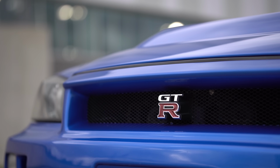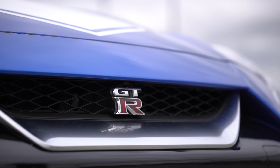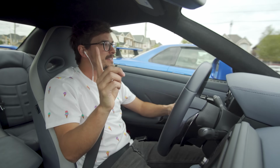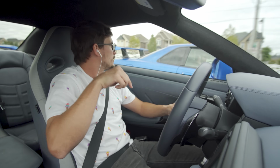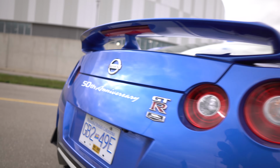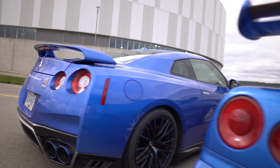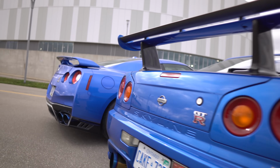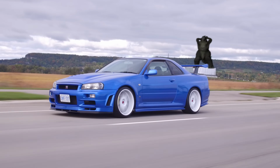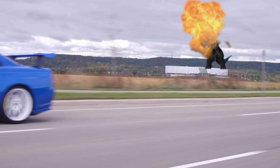These are both GTRs. This is an R34, that is an R35. GTR stands for Gran Turismo Racer. But there was no non-GTR version of the R35. Correct, and that's actually not even called a Skyline. This is a Skyline GTR. That's just a GTR. Which makes the R34 cooler. And since the R32, the GTR has been known as Godzilla. So yes, we are driving Godzillas.